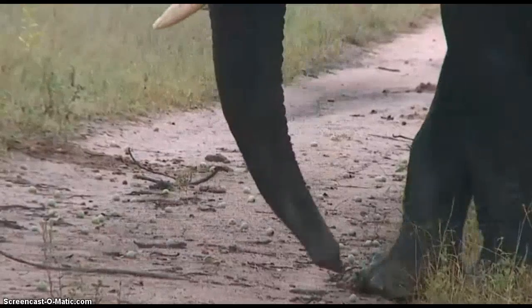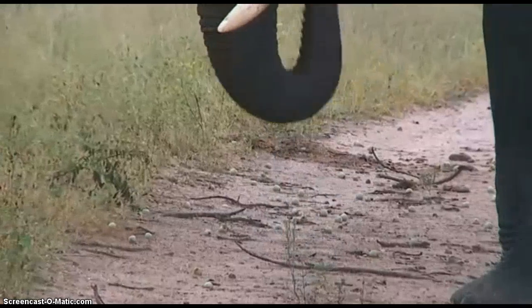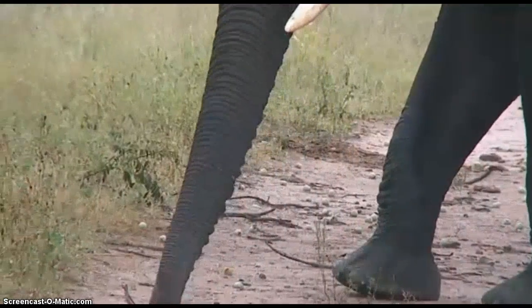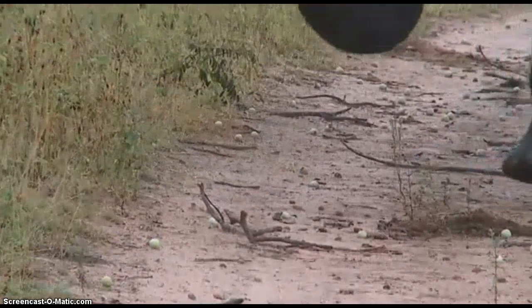See, he's being very gentle, just picking up the maroon fruits from the floor. You can see they've got the two fingers on the end of the trunk, one above and one below the opening.